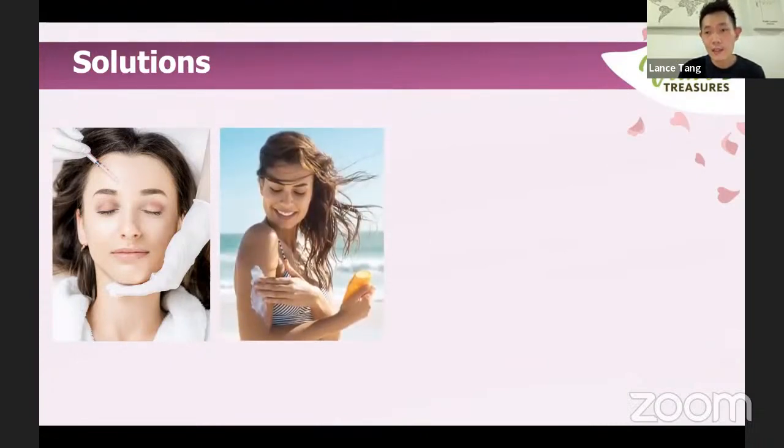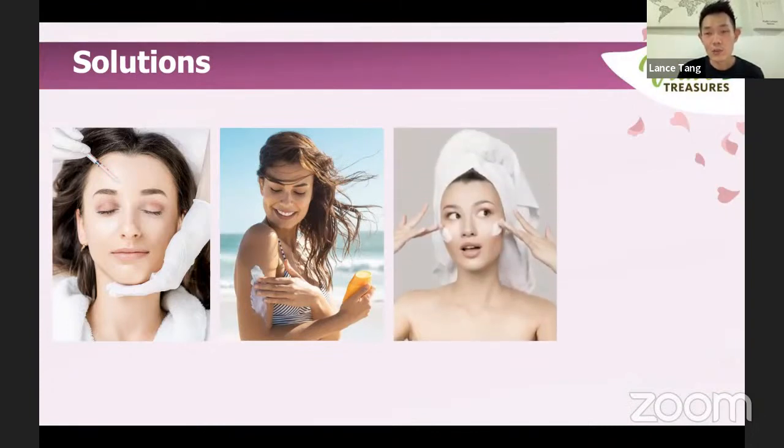Okay, so secondly, when we talk about the UV damage that it will cause to our skin, one of the ways to actually prevent it is to apply UV protection. Okay, so this is one of the good solutions. But of course, in the market, there are so many vast products. We need to find the one that is gentle, effective, and we feel safe using it, right? So number three, of course, is to do the normal day-to-day skincare routine.